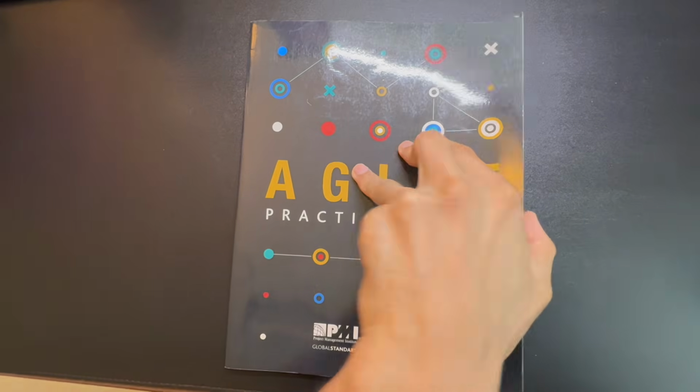It teaches you pretty much everything you need to know about how Agile works, the structure of an Agile team, the roles and responsibilities of each person, and then the different Agile ceremonies, like a retrospective or a daily stand-up. This book is much shorter than the PMBOK guide, and you can easily finish this in a few days.